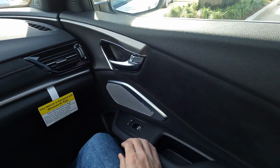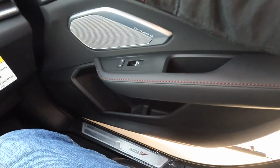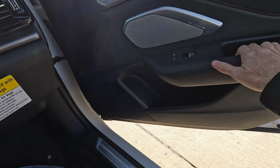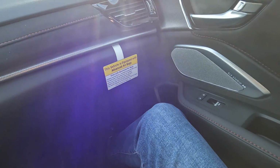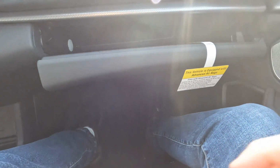So let's talk about what we have here with the door panel. Again, nice, comfortable armrest here. Let's take a look at the door bin. Going to be a little larger than what we had in the rear, obviously. That's not unusual. And then right under here, we're going to have the button right there that I push to get the glove box open.